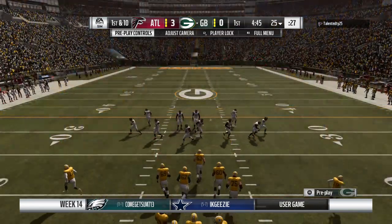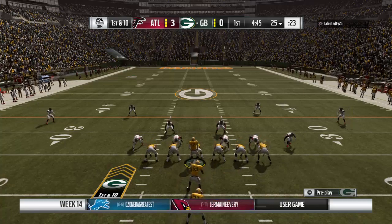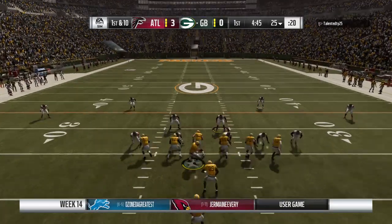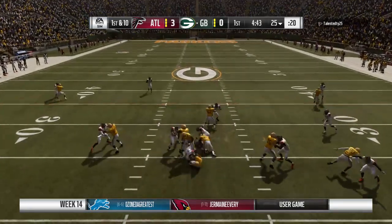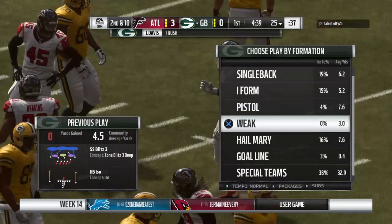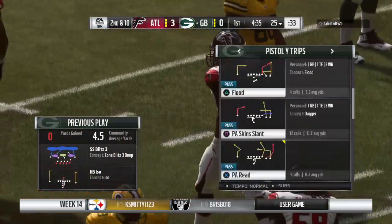Rodgers will break the huddle and bring the pack up, 1st and 10 at their own 25-yard line. They begin with a run by Davis, and nothing doing. He's immediately taken down at the line of scrimmage. No gain on the play there. 2nd down.